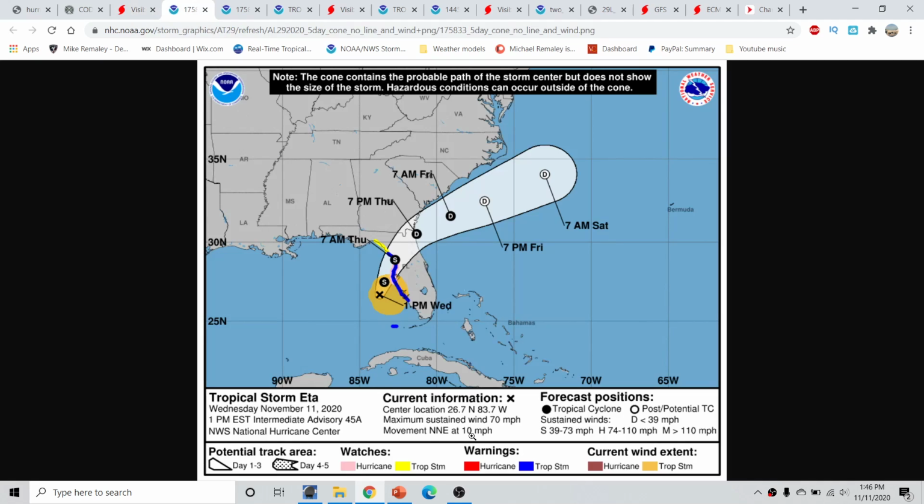So if we look here at the official forecast from the Hurricane Center, again, back down to a tropical storm, sustained winds of 70 miles per hour moving north-northeast at 10. Again, the low-level circulation is expected to make landfall sometime early tomorrow morning, around 7 in the morning, nearing the northern Florida peninsula. Tropical storm warnings are in effect for most of the area, including well inland, and will likely be extended further inland later today. And then we also have, again, tropical storm watches towards the north.